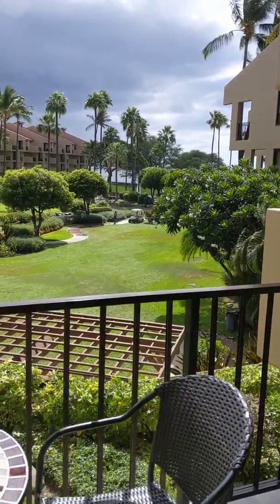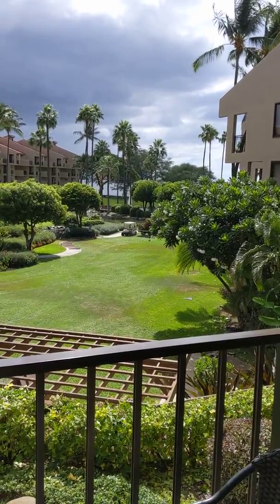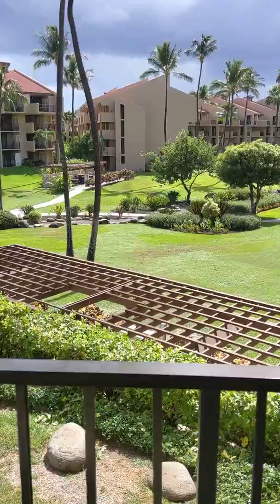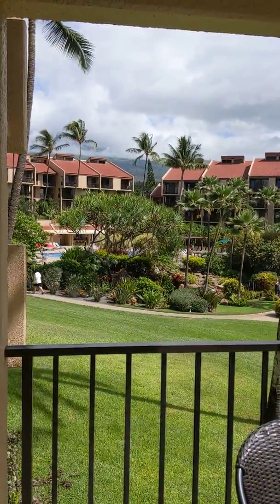Yeah, it's a little dark to see just the way the lighting is, but we've got an ocean view there under the trees. This is a beautiful complex here, barbecue area directly here, and then the pool is over here.